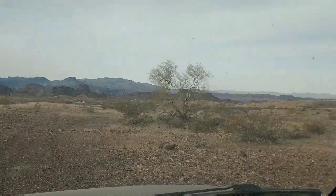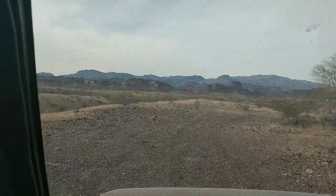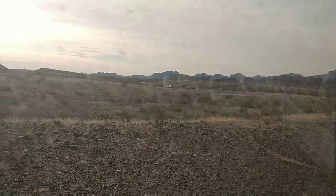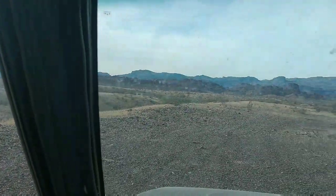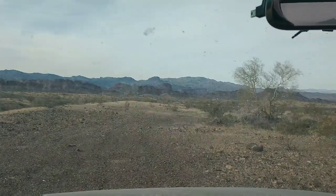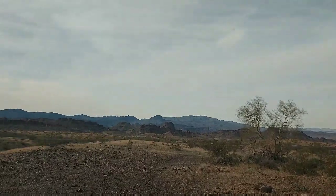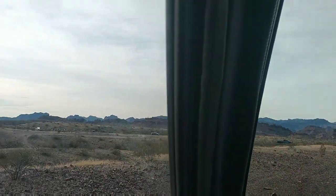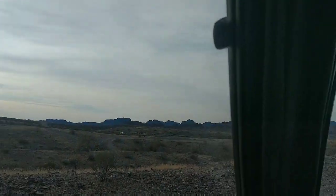So here we go. Let's go check out the coyote den. Yabba-dabba-doo! I'll tell you what, that windshield is really dirty. Tracker been sitting out here for a few days in the Arizona wind and the dust flying and accumulating. I gotta get out and clean that windshield out before I get too far. There, that's better. Man, it is cold out there. I just about froze my tushy off.